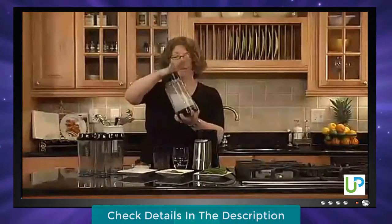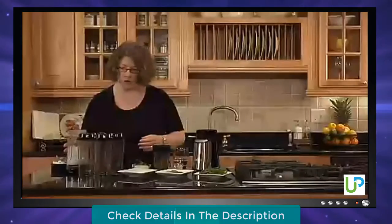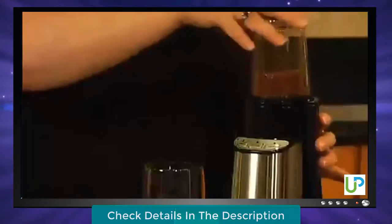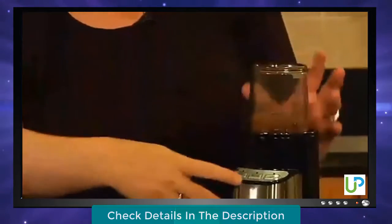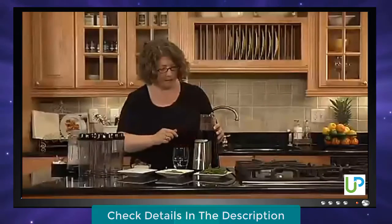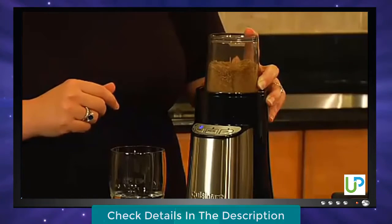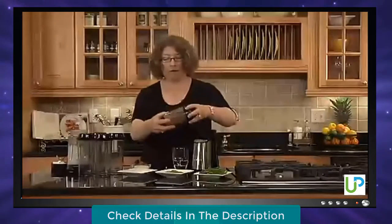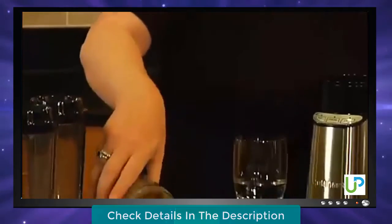This blender is really versatile. I'm just gonna take the blade off the bottom so I can show you. I'm gonna make a shake. But first what I'm going to do is use the 8-ounce chopping cup. I'm gonna drop it in, and this happens to be whole flaxseed. This is really hard to chop. Now look how fine this got.